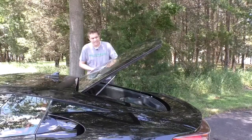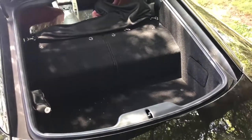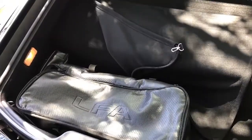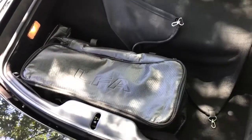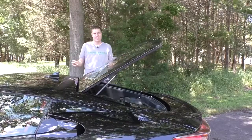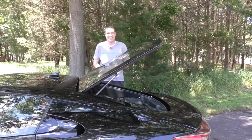Now, speaking of the trunk, it's not exactly huge. This isn't a car I would take on really long road trips, but it does come with that cool LFA bag that holds all the stuff, and that would be just about the coolest thing you can carry on an airplane. Oh yeah, I got my LFA bag. Yeah, I got an LFA, no big deal.